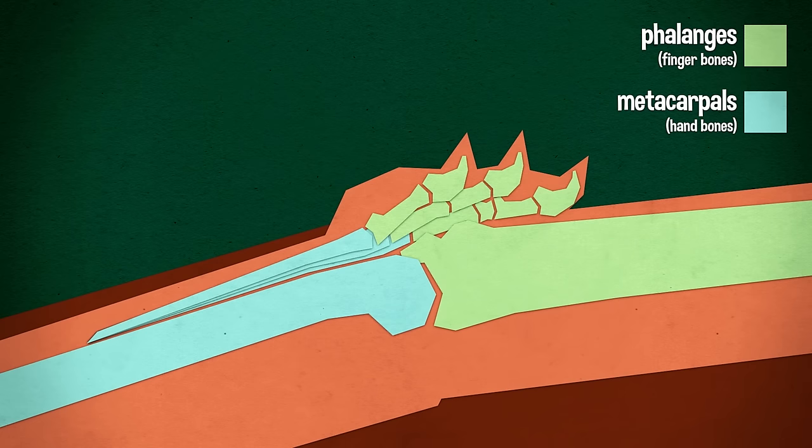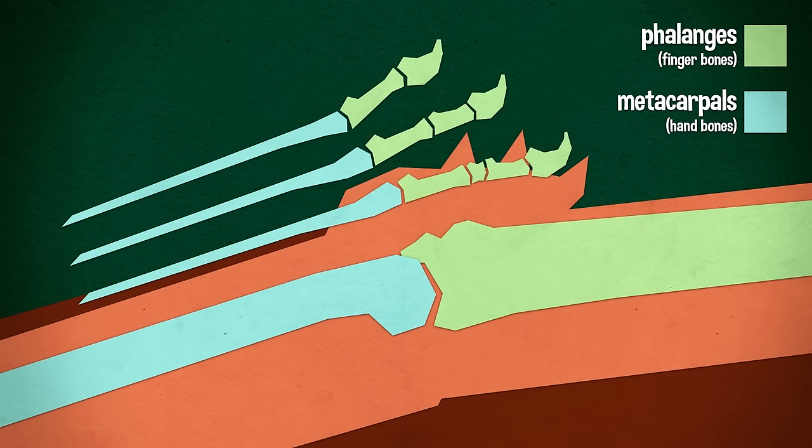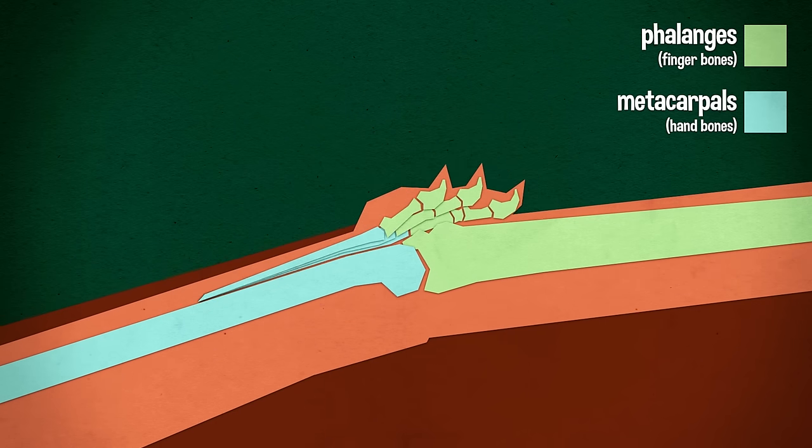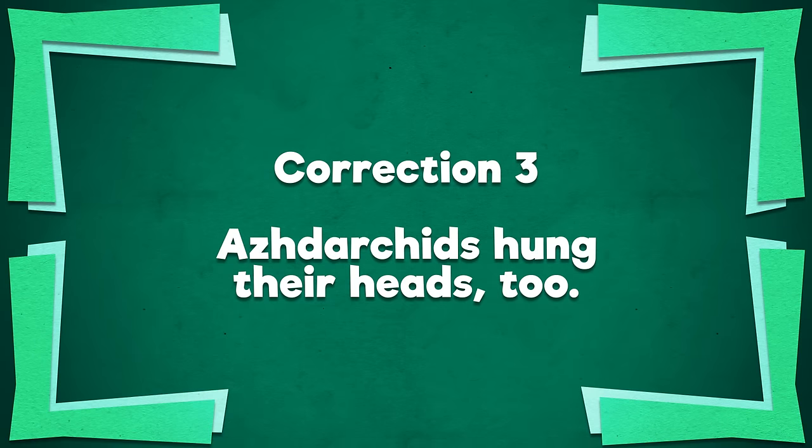I meant to say phalanges there, not metacarpals, though Pteranodon does have three normal metacarpals, but they're only normal in comparison to that giant fourth hand bone.